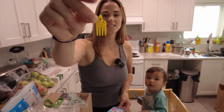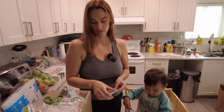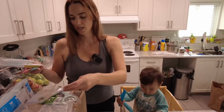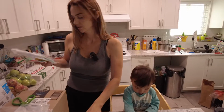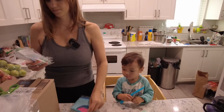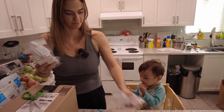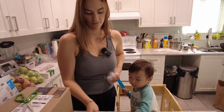So these little things he can use to poke his fruit or vegetables or noodles or whatever, and then eat them. So I just thought that was really cool. And two, it's just fun for him to have his own things. Yeah, and this is a little apron. A little apron. So that's what he got. He likes helping around. Oh, yeah, for sure. Chores.